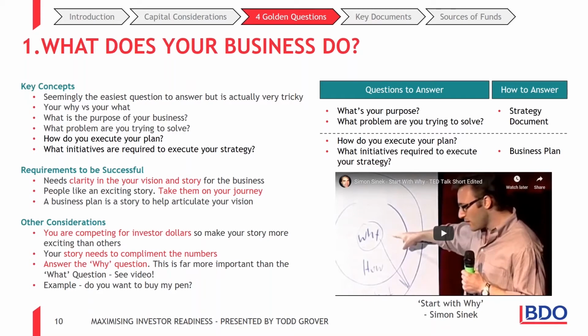So the two big why question is, what is your purpose? What is the problem you're trying to solve? Really important. And so this sits around the concept of what is your strategy. So you have to be able to articulate this to somebody who wants to invest. You have to be solving a problem. Good businesses solve a problem that exists. If you're not solving a problem, you're not differentiated, you're much less attractive to an investor. So give that one some thought. And we'll talk a little bit about what the components are of a strategy document later.